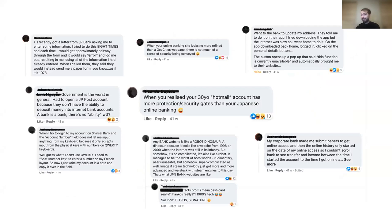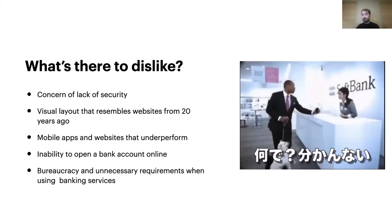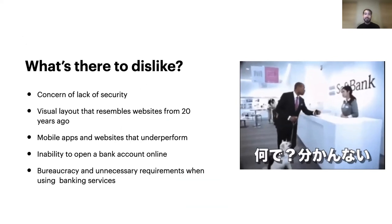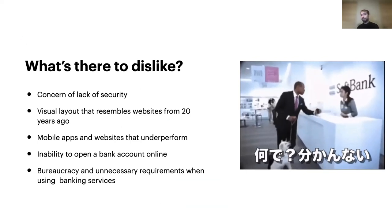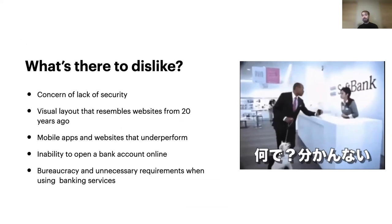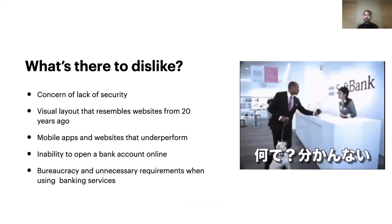Online banking is a topic that many people were very engaged with when I asked the question, with one user saying, when you realize your 30-year-old Hotmail account has more protection and security gates than your Japanese online accounts. So what's there to dislike about Japanese bank websites? There's concern of lack of security, visual layout that resembles websites from 20 years ago, mobile apps and websites that underperform, inability to open a bank account online, or bureaucracy and unnecessary requirements when using banking services.